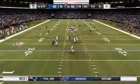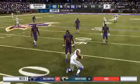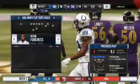2nd and 10. Newton again. And this one complete right side to Funchess. And he's able to take this one up to the 35-yard line. That catch good for 5. It's 3rd down.